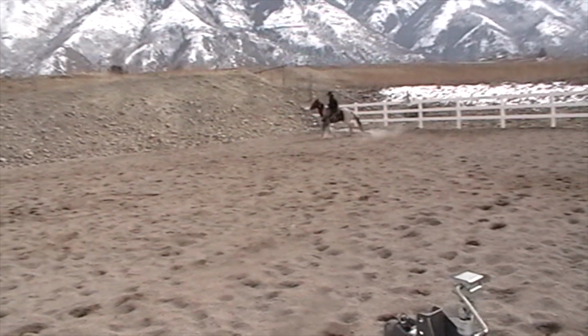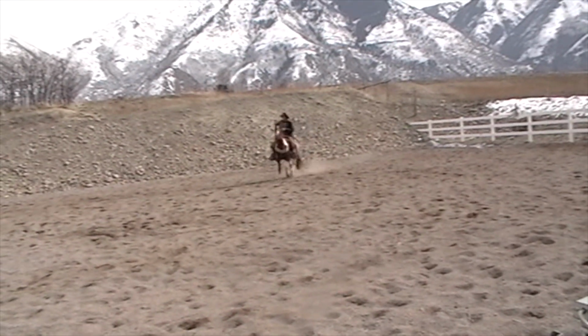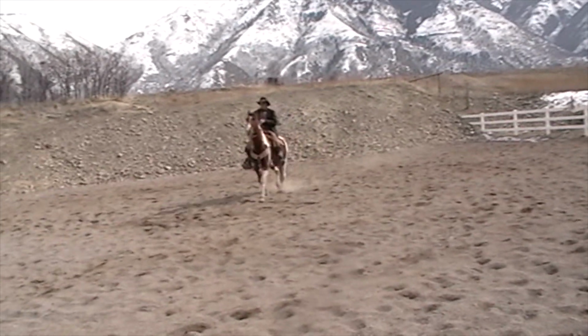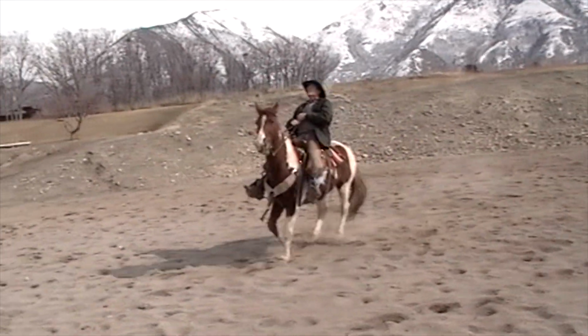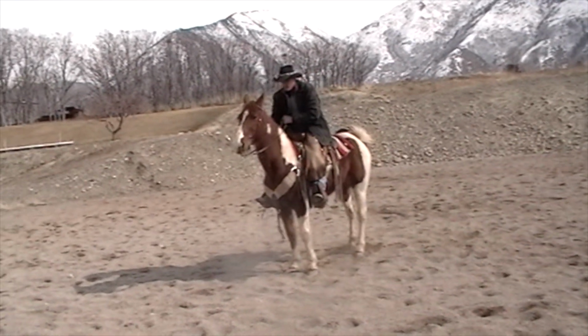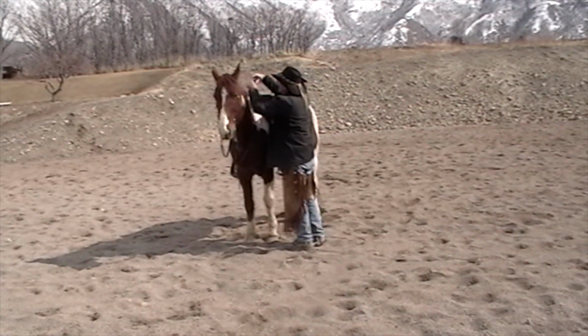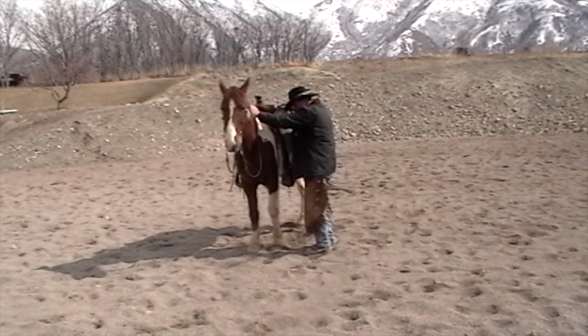All that being said, he has never been difficult to control. Just a little bit, there, you see there, he's there, nice stop. He's still learning, and he'll get better and better and better with mileage.